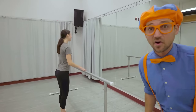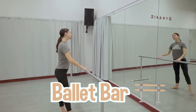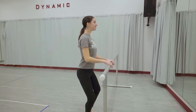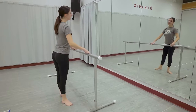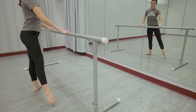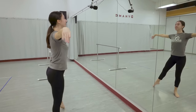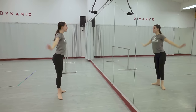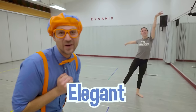Oh, do you see what Emily's doing now? Yeah, she's doing ballet! And she's actually using the ballet bar. Check it out! That is so cool! And this type of dancing is so elegant! Wow!